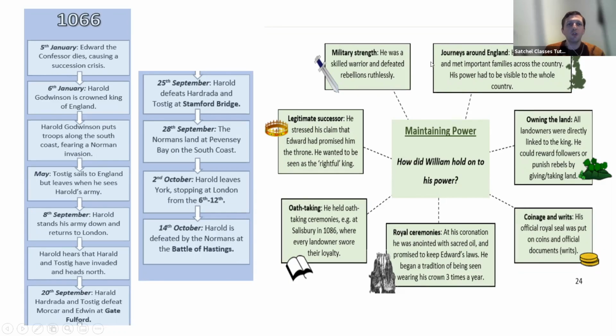So we should now have an understanding of not only why there was an invasion, but also why it was successful, how this invasion took place, and how William maintained his power.